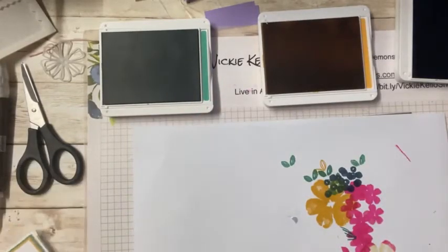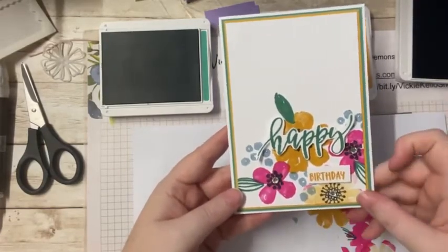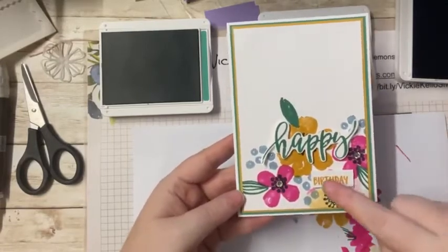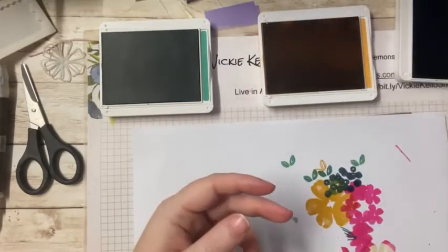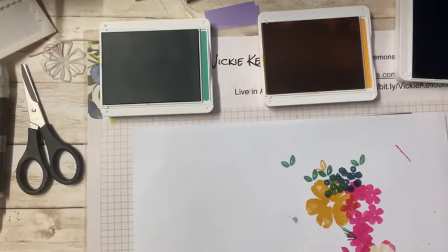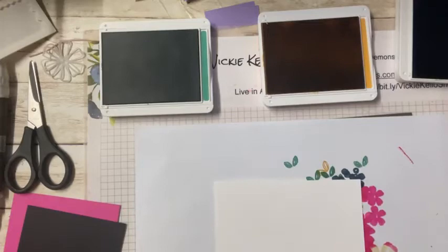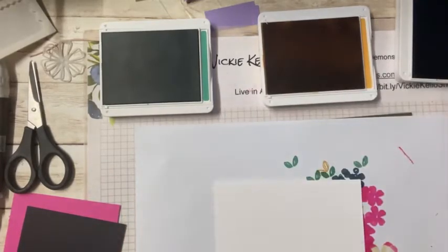And then this one, I'm not real happy with this flower down here, but it's all right. I've just fussy cut that happy out and snipped out that birthday. So there are a couple that I've made. I've got a couple more to make tonight. I've left all my ink pads open here, so no doubt I'll end up in a big mess, but anyway. I want to make a Magenta Madness version of this card. So we'll make that now.